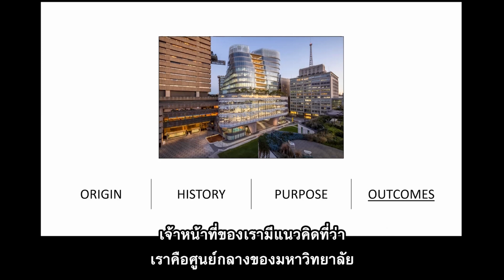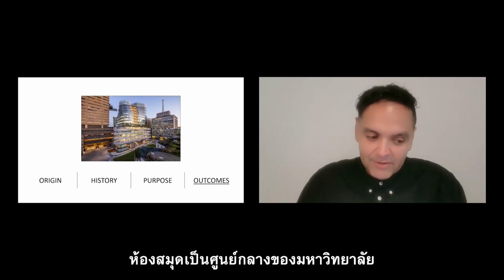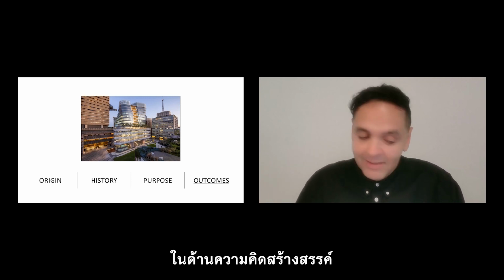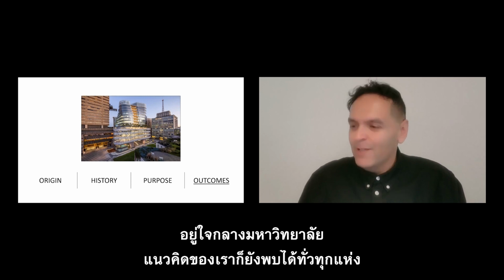The mindset of our staff is that we are at the center of the campus, and the mindset of the university is that the library is the center of campus, and that the library is at the core of the UTS experience and at the core of the UTS identity around creativity. And as much as we are this giant building in the center of campus, we are still everywhere.